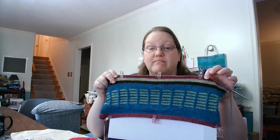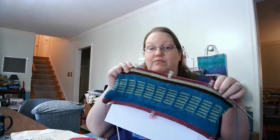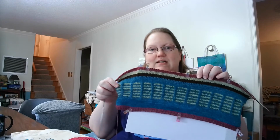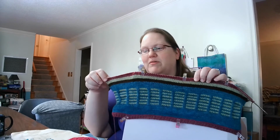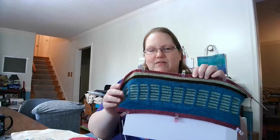It's only a 6-week MKAL, but the sections that we're knitting are massive, because I think when clue 1 is done, it's actually going to be about twice this width. So that's a lot. No progress marker because I literally started it after I talked to you guys last time, so the progress marker is like 0, it's down here. I'll put a progress marker up here when I get started on it again later this evening.